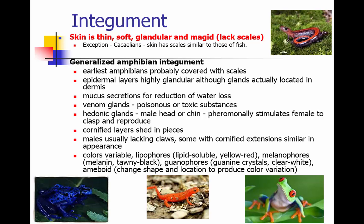And then, of course, there are the hedonic glands on the male head or chin that secrete pheromones that will stimulate the female to clasp and reproduce. Males don't have claws, and their colors vary. Some of them, the lipophores, are going to be yellow to red. The melanophores are going to be tawny black. Guanophores are clear white. And amoeboid cells can change shape and location to produce color variation.